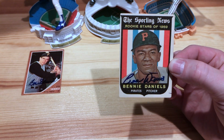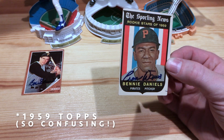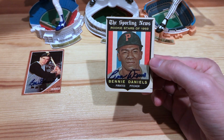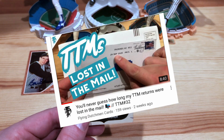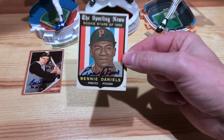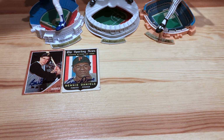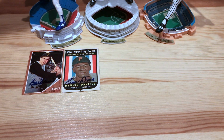So got Benny here on the 1960 Rookie Stars. I thought this was a really awesome looking card. And actually too, if you watched my past TTM video, this is the one that was lost in the mail for a while. And so happy to have gotten that one back. That was the one I've been waiting on to make this video, because I'm like, man, that one looks awesome. So got Benny Daniels with a little shout out to Bobby Shantz.